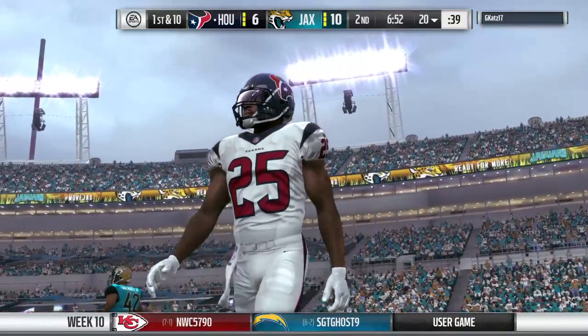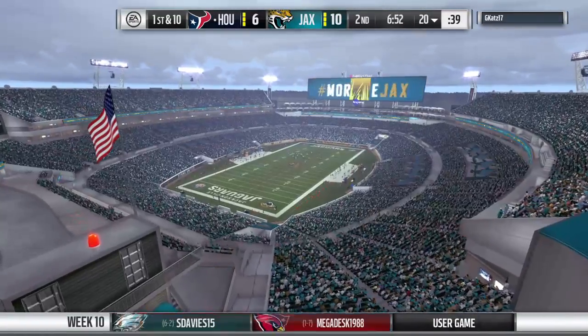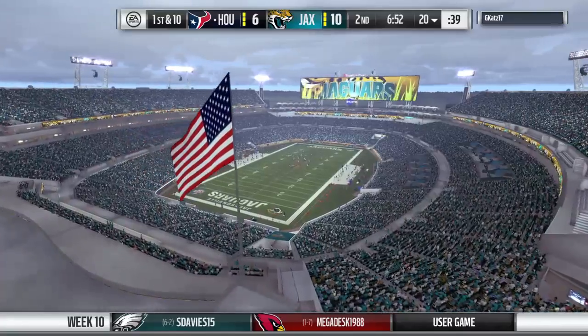Now after the completion, we're going to get a timeout, an injured player. We'll check on his status when we get back.